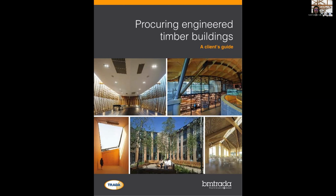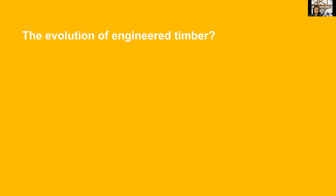So TRADA has produced advice about how you procure engineered timber buildings. For students out there, you might not realize the hurdles that you would face in specifying a timber building, but you will face them. And I'll talk a bit about that in this presentation.